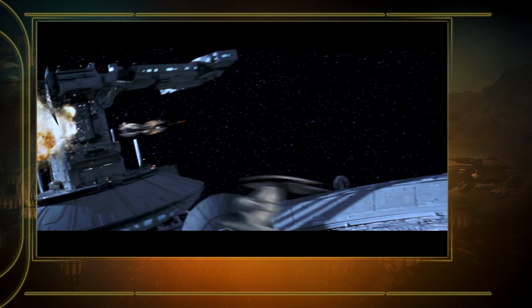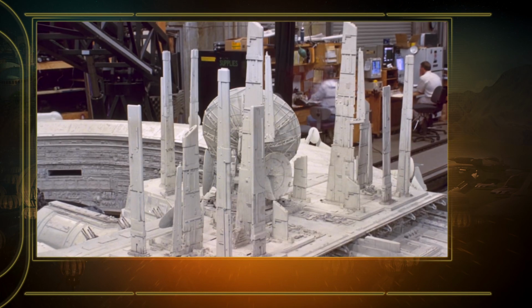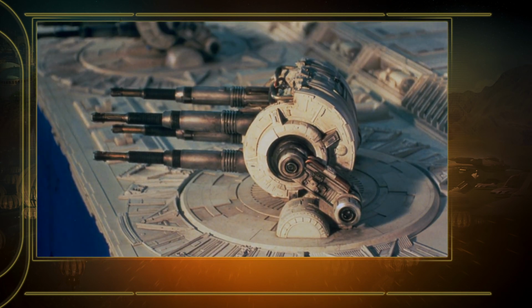There's a scene where some ships are flying through its antenna areas, and so we'd have to make big versions of a little piece on the ship and make it 12 feet across. And so we did a lot of that, large sections. We had some moving guns. They were motion control guns, so that was kind of neat.